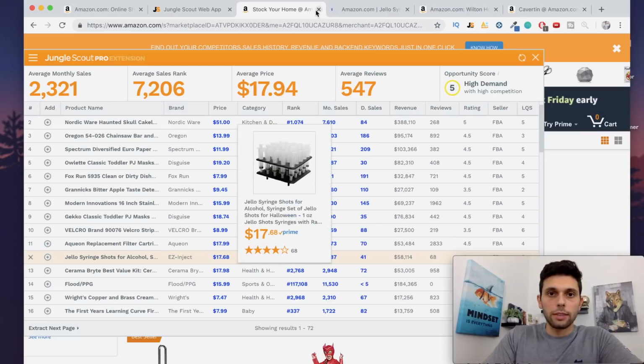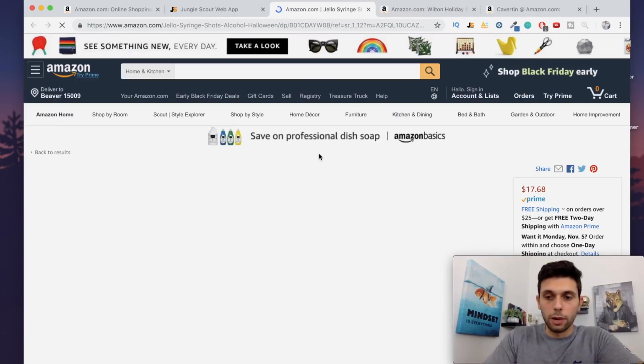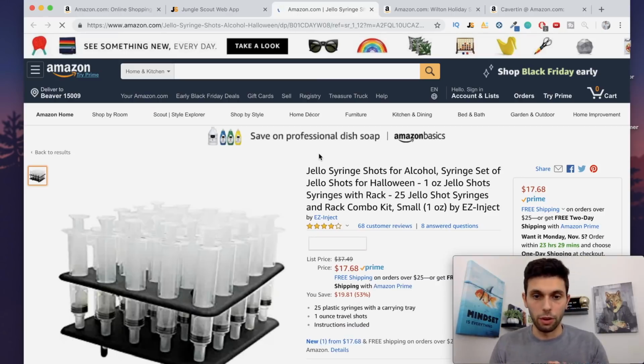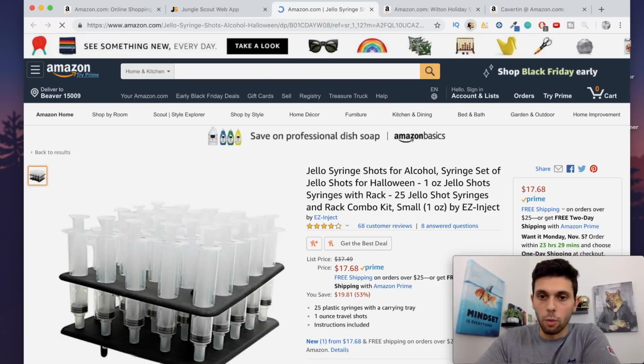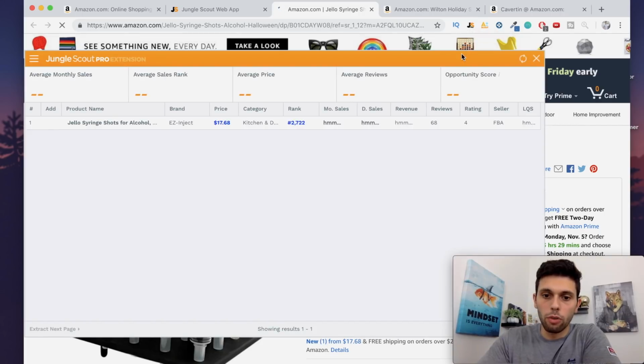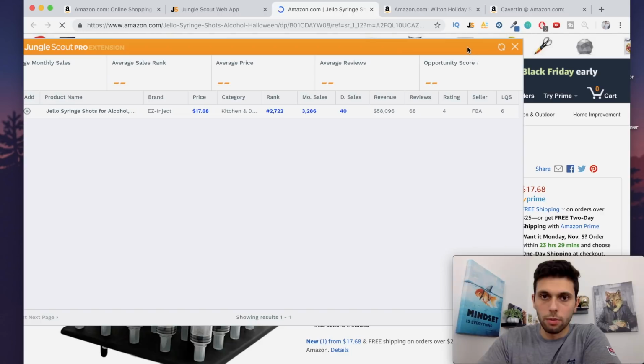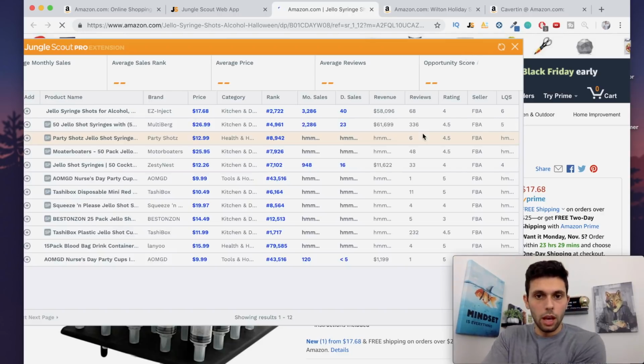Okay, and I'm going to show you guys how to actually use this next product research method to find other products that are related to this one. So let's open up the Jungle Scout once again. And over here in the bottom right corner, I actually can't see it right now. I'll move my, one second, once this loads.